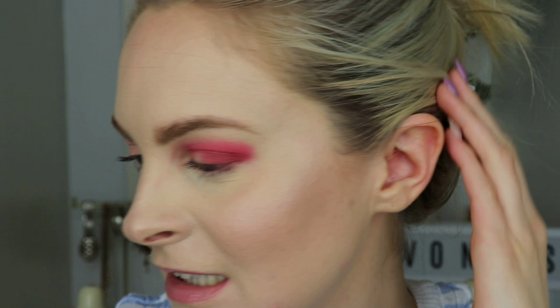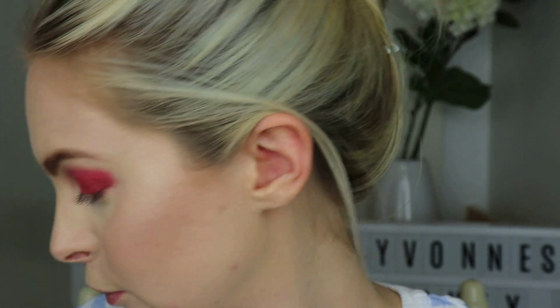Okay, we're back. I tried to rectify that as much as I could. The pink's definitely staying a little bit, but I also wasn't using my normal eye makeup remover, so it's a little bit tougher to remove.